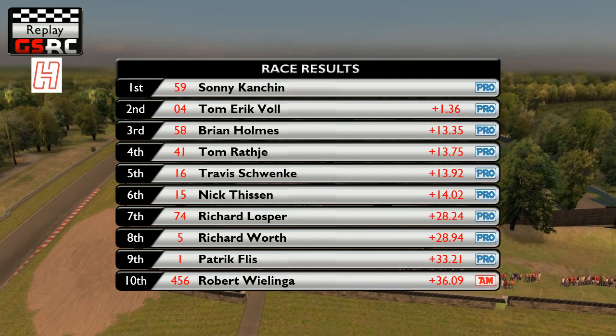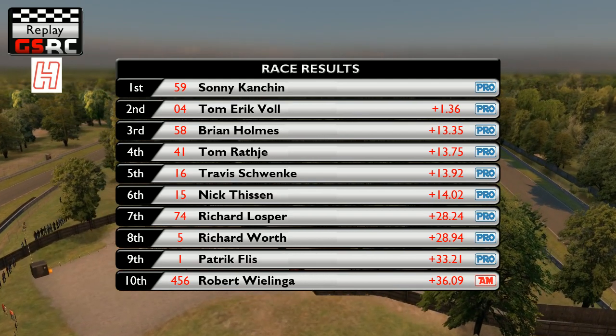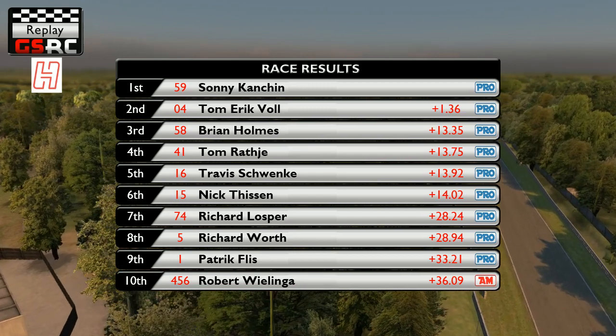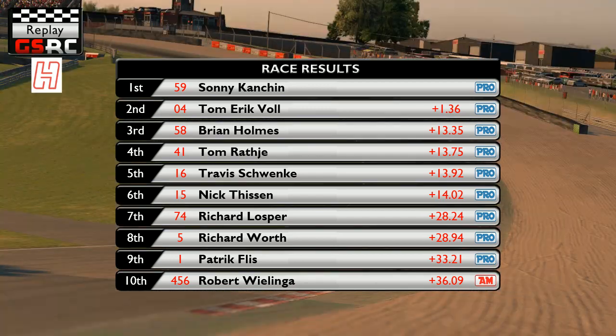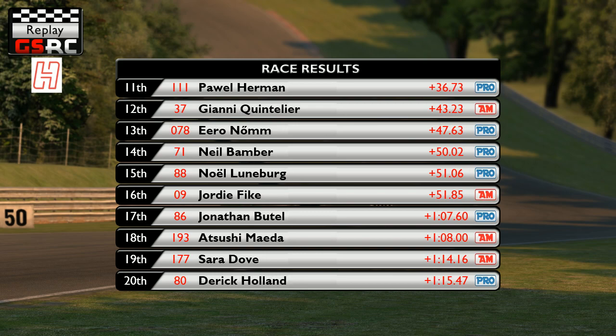Brian Holmes holds off a whole slew of vehicles, the Bay State Hammer, Tom Ratchey, Dory, Travis Schwenke, and Nick Thyssen there in 6th position. Richard Losber, GSRC's very own, finishing 7th overall. Richard Worth in 8th. Patrick Fliss, Slovene Machine, finishes 9th after starting 15th, but rounding out the top 10, our leading amateur. Brilliant job today from Robert Weilinger. Weilinger had a great run.